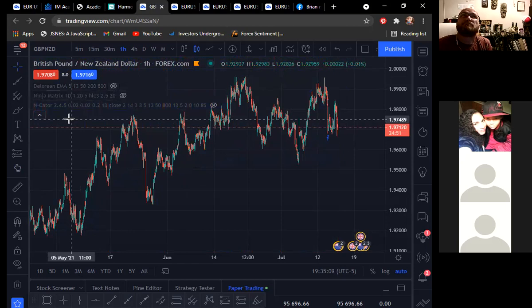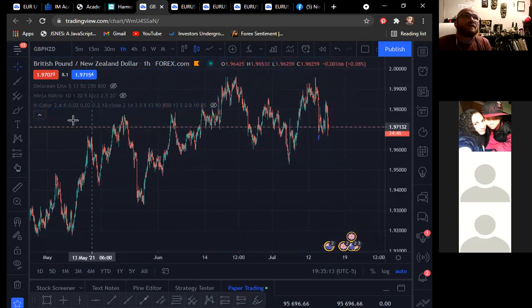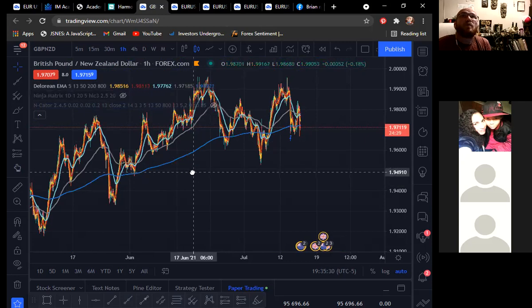Yeah, so how are you dealing with stop losses? So stop losses are at break of structure for me personally. And if I'm at the very peak of the market, I usually set it for like 15 pips. Unless I'm trading 4 hour, and then I might go up to 20 or 25 pips.